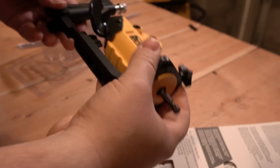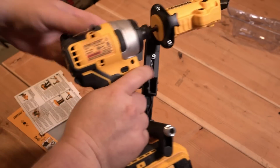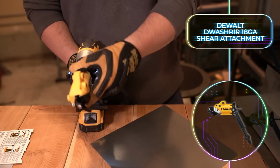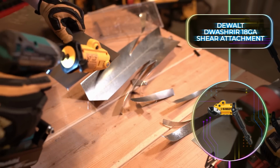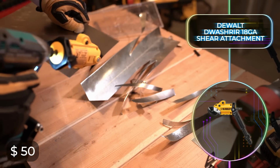The gadget boasts a universal design that fits most impact screwdrivers. When you need to work in tight and narrow corners, the head attachment can rotate an impressive 360 degrees for the ultimate maneuverability. All this for only $50 definitely sounds like a steal. Will you be investing in this game-changing gadget?